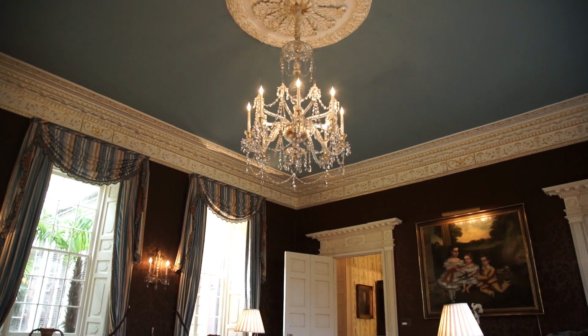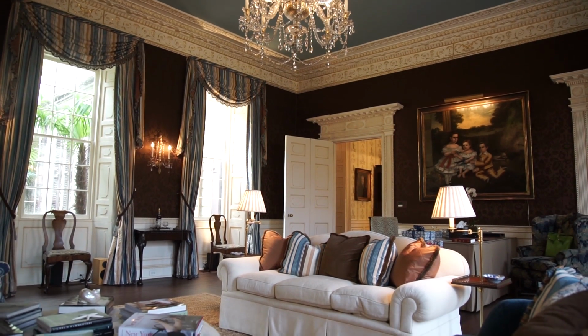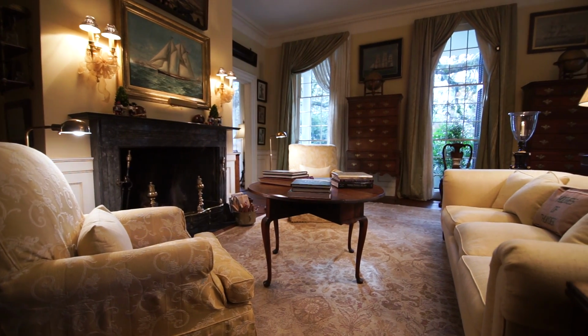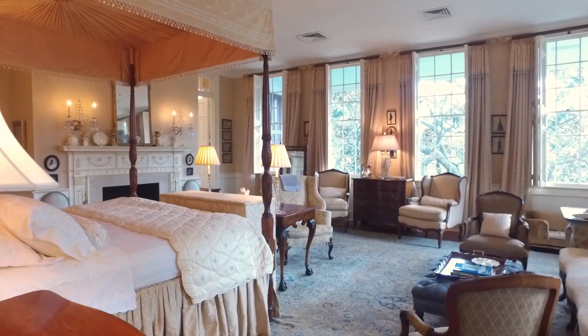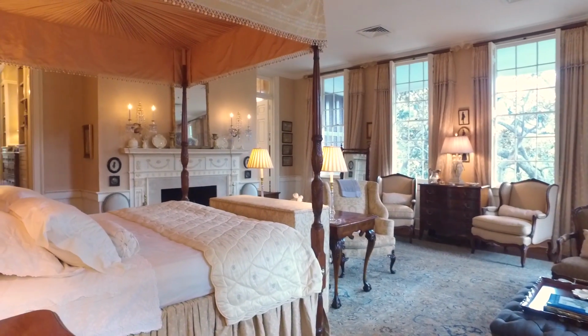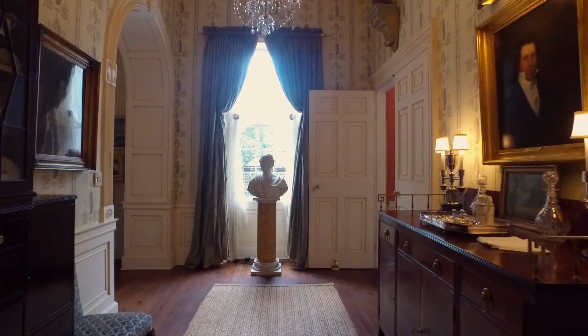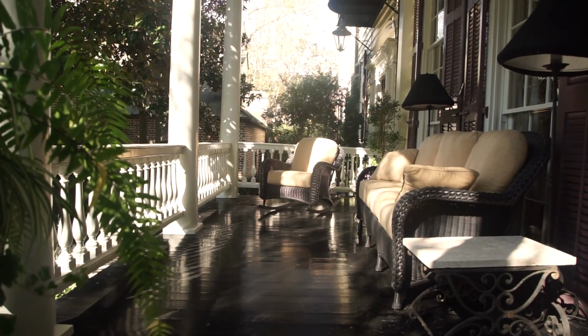You have the really formal ballroom, which is so elegant, balanced with the very nice study and den. I think you have a variety of spaces, and while it's very formal, it doesn't feel like a museum. It feels like someone lives here. You can just walk through the house, looking at the details, and know that what has happened here is pretty remarkable over 250 years.